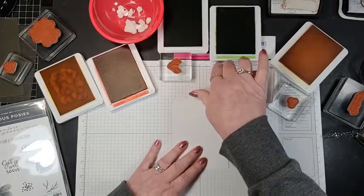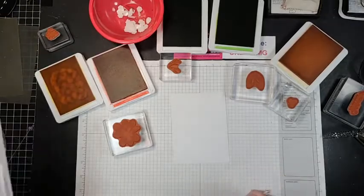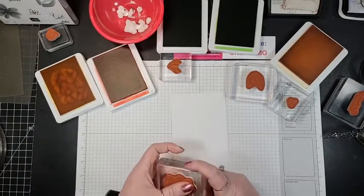So let's line up some stamps. Am I in view okay? Yeah, definitely. You want to help me with this card maybe? Sure, I'll help. Okay, let me get it going. All right, I am going to start.